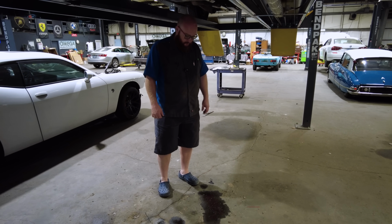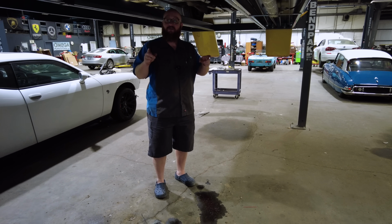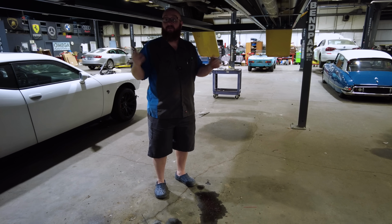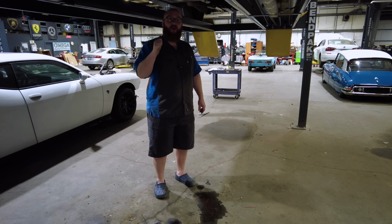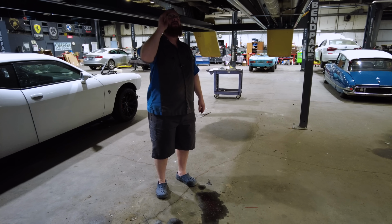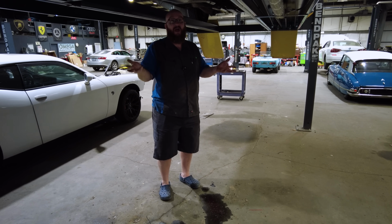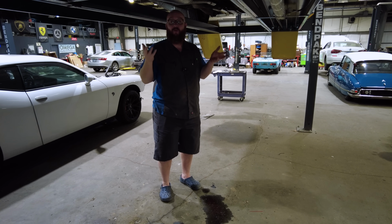Oh no, Wizard. Did you make a mess? Actually, the car did. And my exhaust guy, the local muffler shop, Dave's Muffler here in Newton, found out what's going on with my transmission. That's something we'll dive into here in a minute as well. I did a pan gasket, was fighting a leak, and he's an older guy, he's been doing this for a long time. He told me exactly what it is.